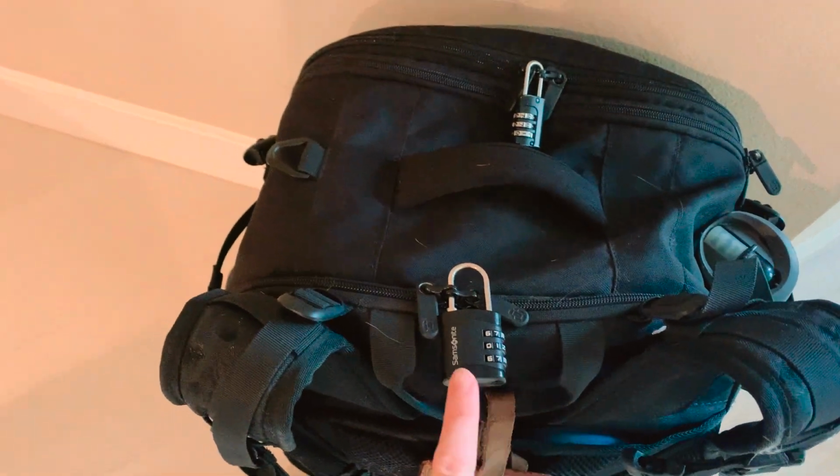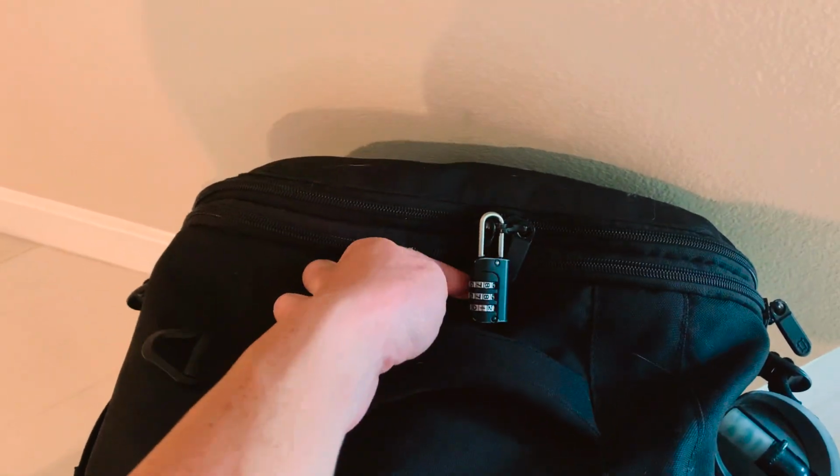So I have 2. I lock one on my laptop and then I lock another one on where I keep my ID, passport, cards, things like that.